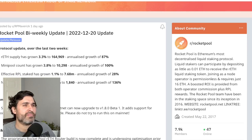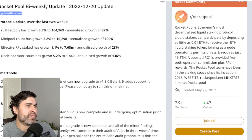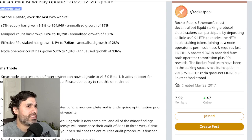So yesterday, I missed it in yesterday's episode, but there was a Rocket Pool bi-weekly update that was released by Maverick, and let's go through some of the details really quickly. So protocol update over the last 2 weeks: our ETH supply has grown 3.3%, minipool count has grown 3.8%, effective RPL stake has grown 1.1%, and node operator count has grown 5.2%. So those are all great numbers.